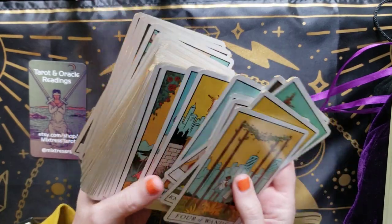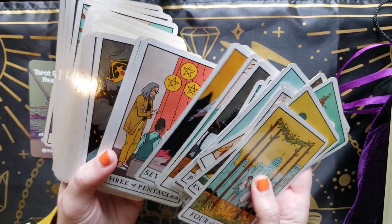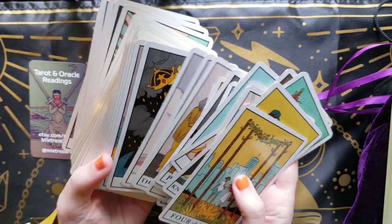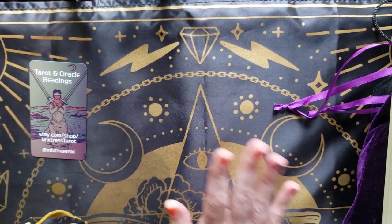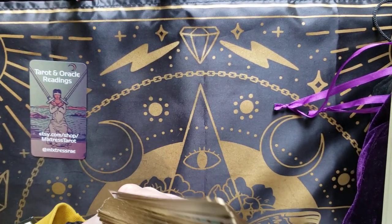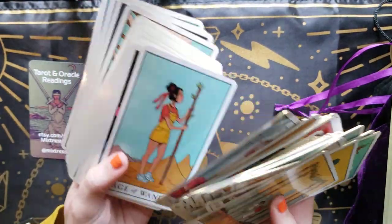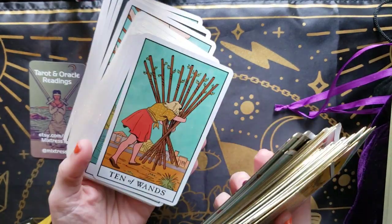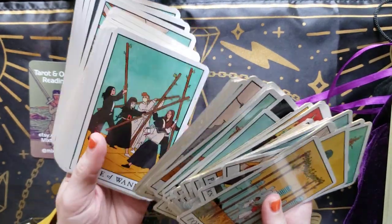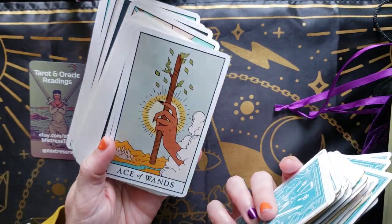It's one of my top 5 favorite decks, and I'm not showing you all the other things that it came with, but the tin, I keep all of my Sharpies in. It came with this altar cloth that is in the background of a lot of my videos. The pin I have on a blazer, the patch I have hanging up on my wall. It says Modern Tarot Society on it. It was just a really sweet kit.